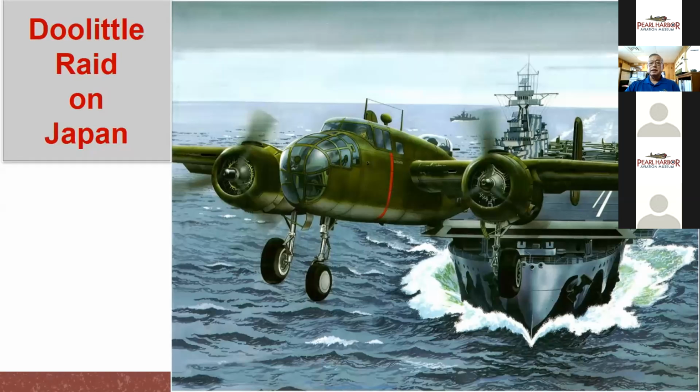On April 18, 1942, the United States undertook a very daring and top secret mission. This dangerous mission, which had never been done before, required 16 Army bombers and 80 aircrew to take off from a Navy aircraft carrier to attack the heart of Japan itself, Tokyo.